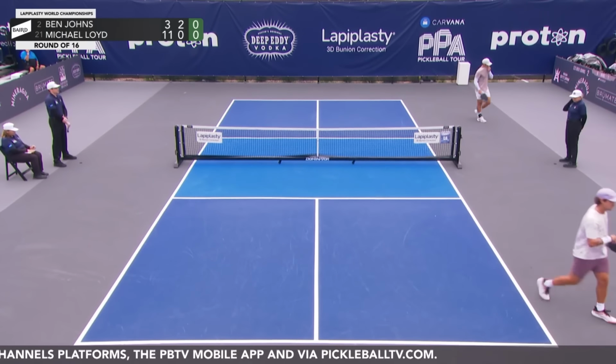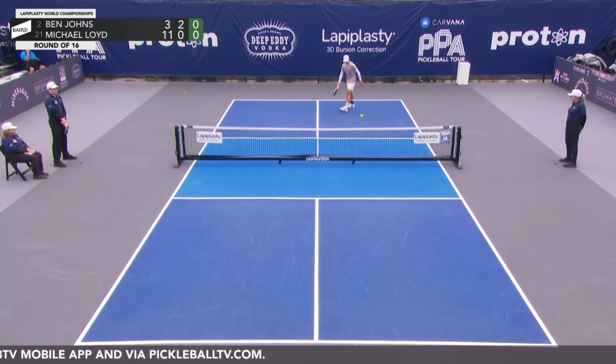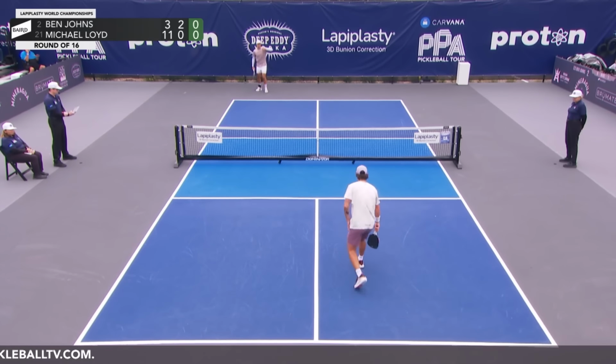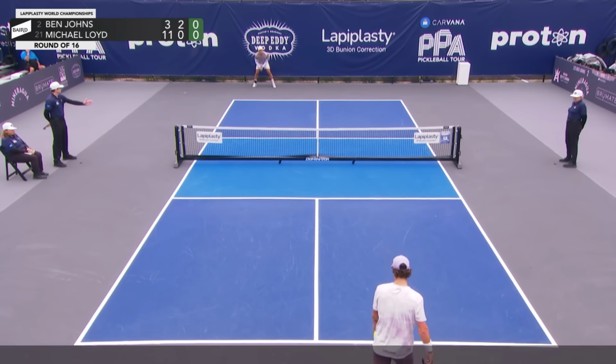Go, Michael. The spin. Wow, really good chip volley by Michael Loyd, putting just an immense amount of spin on that ball, not giving Ben Johns a chance to get there. I mean, with his ankle, that may be the play if he can't move that well. 0-2.